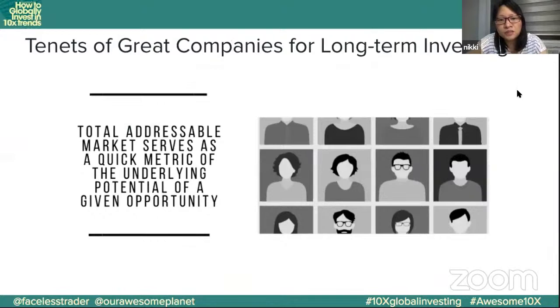Tenets of great companies for long-term investing: you need to always understand total addressable market. They call it total addressable market, TAM, serving as a quick metric of the underlying potential of a given opportunity. Let's assume that you're doing business. You have to understand, what if I conquer this niche? How many people do you think would love to do online video conferencing? Zoom thought that maybe there's like 5 million people. Apparently not. There's like 7 billion people in the world. And in a pandemic, 7 billion people still want to communicate. So they vastly underestimated the underlying potential of their given opportunity.